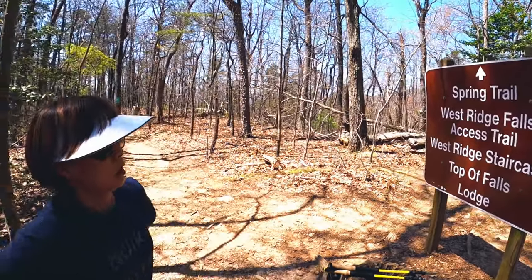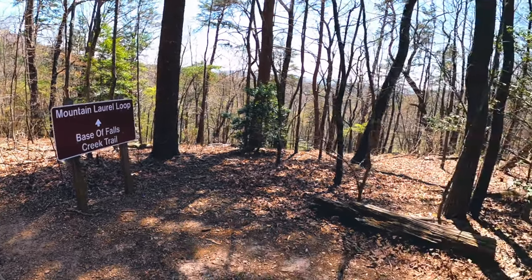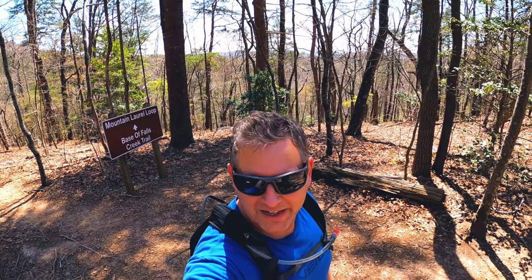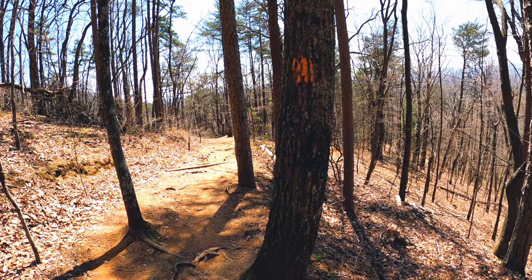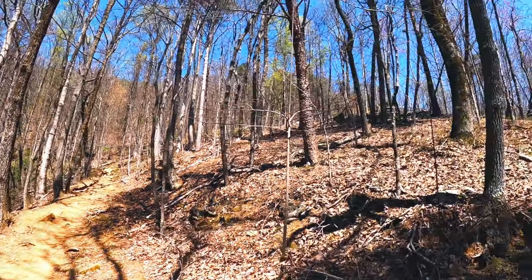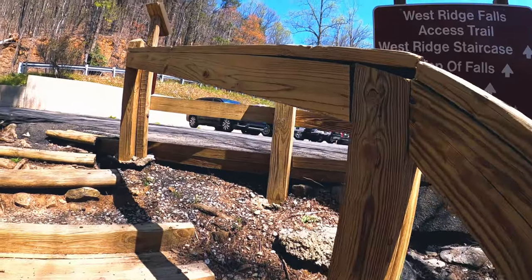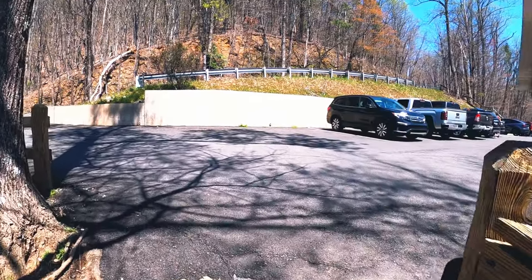We just came up Laurel. All of this because of the reroute. It's a rather warm day. Right, babe? Yeah. We came from down yonder, and we're heading up here. You can see the road there, and a parking lot for the falls. Last few stairs.